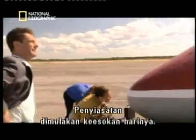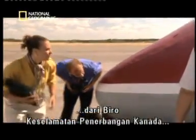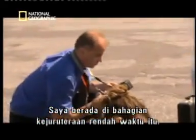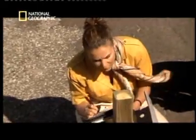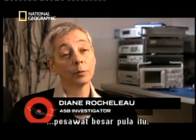By the next day, the investigation has already begun. Bill Taylor and Diane Rochelot of Canada's Aviation Safety Bureau are among the first investigators at the scene. I was a junior mechanical engineer at the time. I had been working for Transport Canada for a year. Going to the field for the first time was very exciting. It was new. It was a major aircraft.